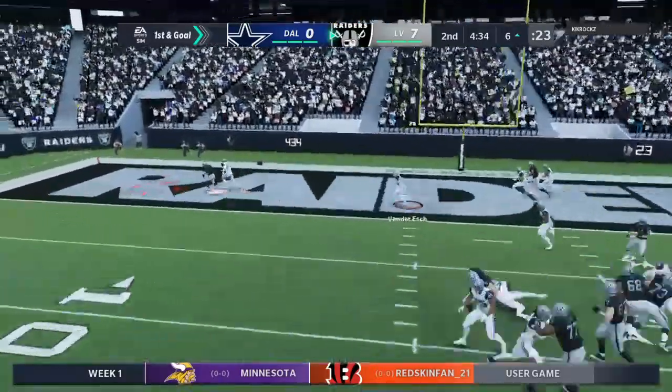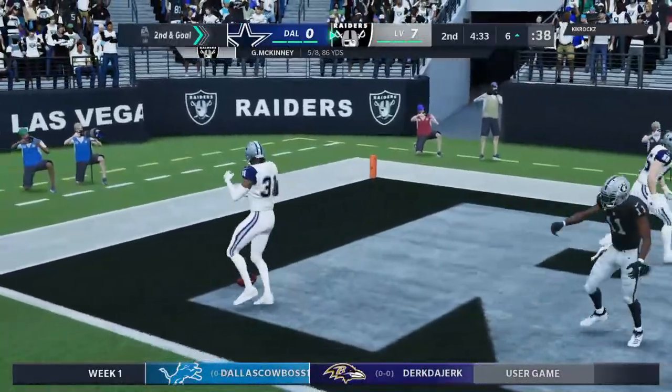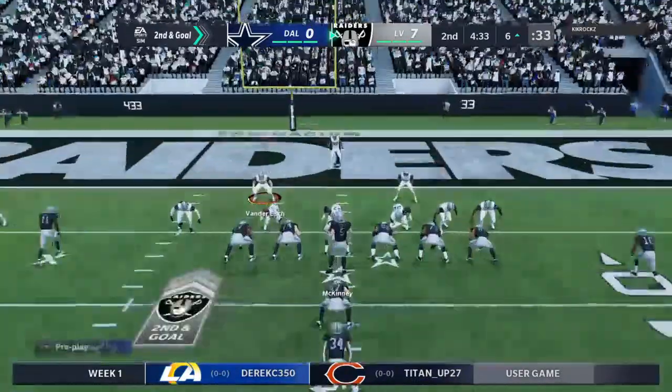Back to throw. McKinney toward the end zone, but that's going to wind up incomplete. Henry Ruggs, the intended receiver, but it'll be 2nd and goal. Brings up 2nd and goal.